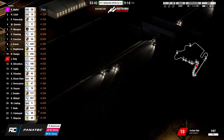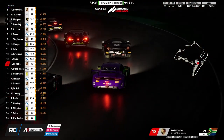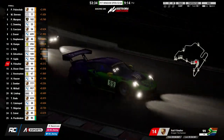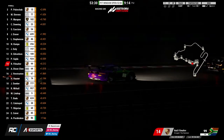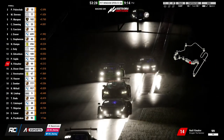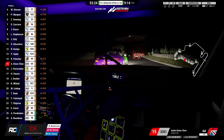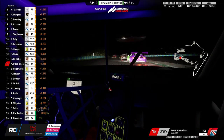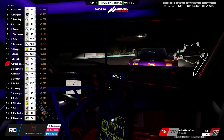Hard to tell with the dark conditions. Really hard to pick out the liveries of these guys, but Les is just playing the defensive line into the hairpin before turning and taking the right-hand corner onto the straight here at the Hungaroring. Not really much of a back straight here, up to the quick left-hand kink as we see Dixon Chen in the distinct GD number 64 Audi, following behind Rudy Filmotter in the 99 Porsche, a bright purple Porsche.